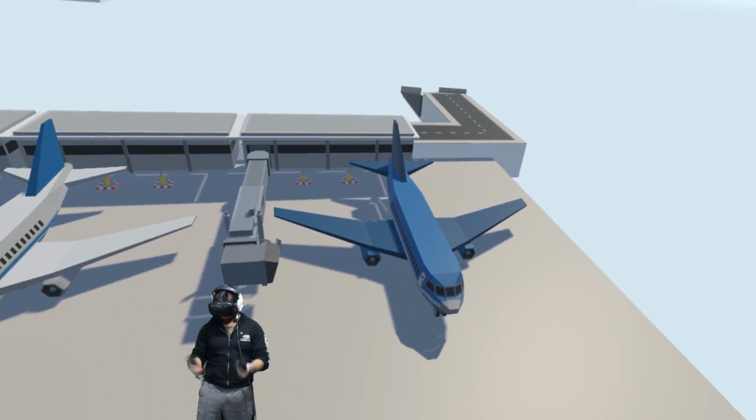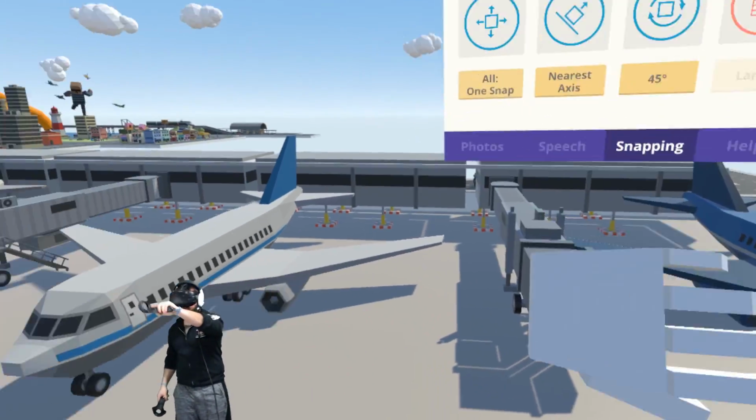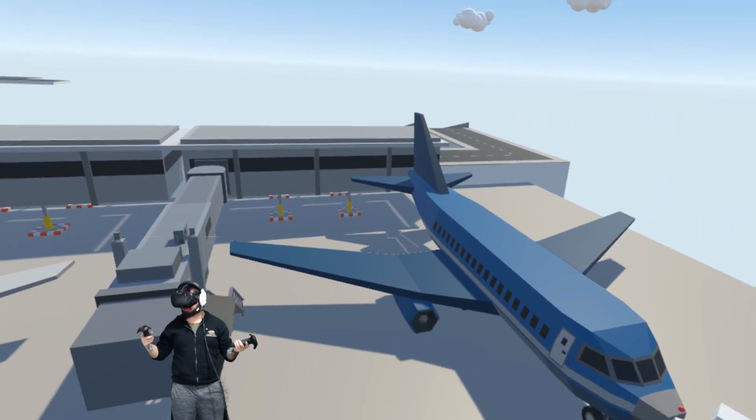Okay, guys. Check it out. I really went the extra mile here. I really elongated all this stuff here. I have three airplane docks now. It's not a gigantic airplane terminal, but it's getting pretty massive.